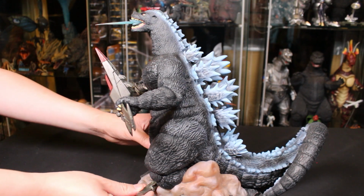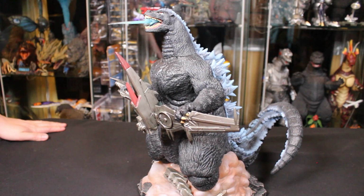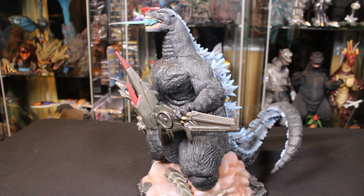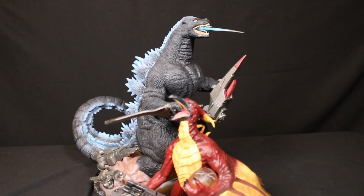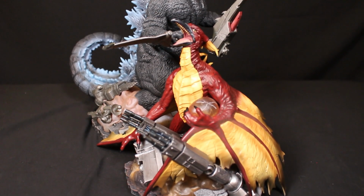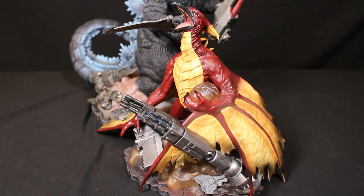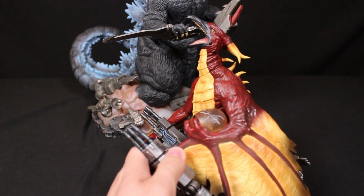So one interesting thing is the fire breath is not removable. I think if they made it removable, it'd be pretty cool, but it's still fine, because just like the poster, he did have a fire breath. But if yours is drooping, you just use a hair dryer to warm it up. Push the tip a little higher, and then maybe use the cool option on the hair dryer, and it'll get the right shape back.